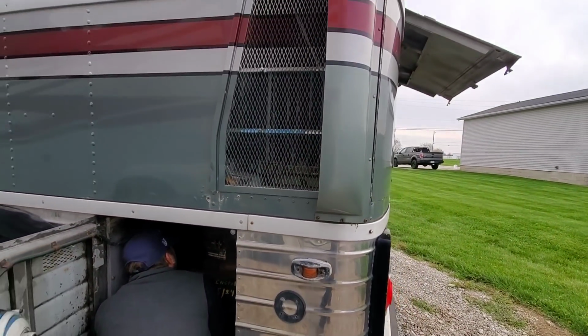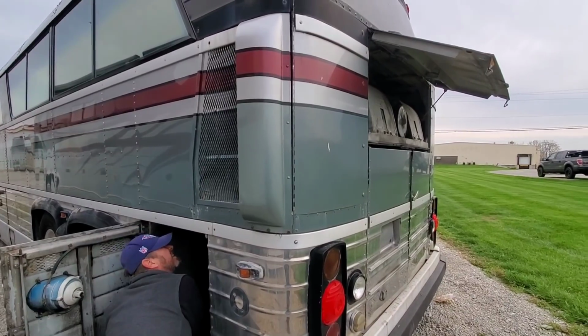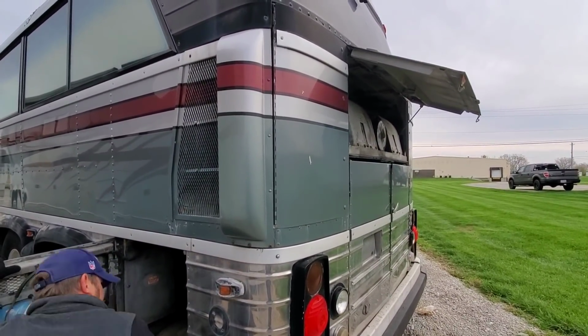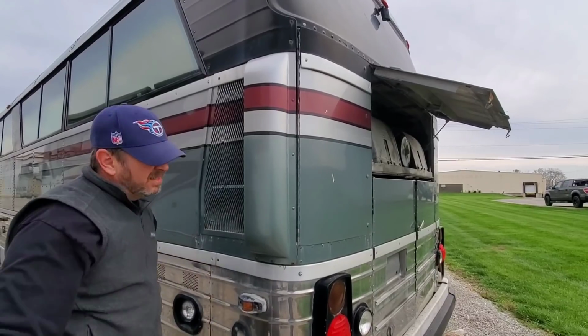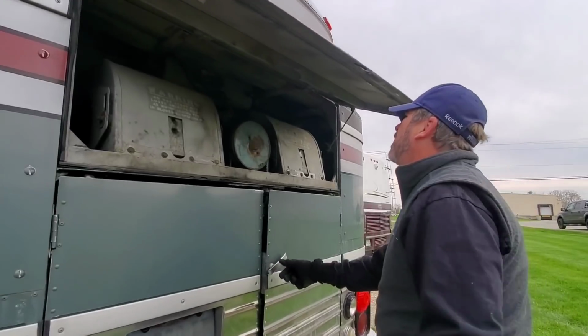Yeah, they're definitely Jake brake valve covers. And since there's a Jake switch on the dash, I'm guessing it has them. We'll know for sure at some point when we take the valve covers off, but unless it gives us a reason to take them off right now, I don't see a reason to. Yeah, there's no way to start this.